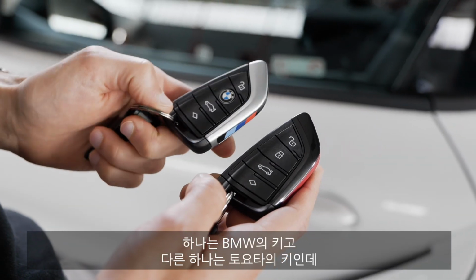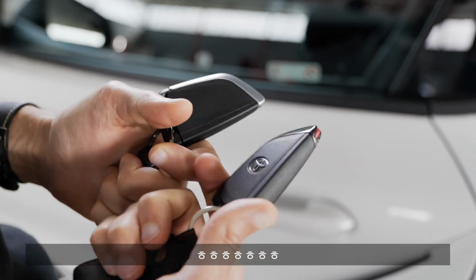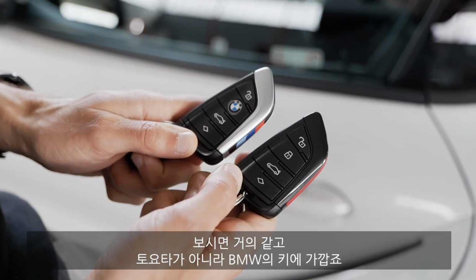And the key, well, this is the BMW key and this is the Toyota key. There you see it. It's the same, and also shows the origin that it's more BMW than Toyota. A little bit, one more hint.